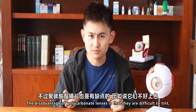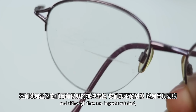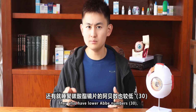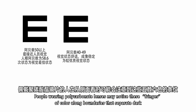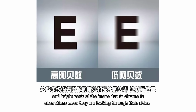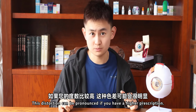The disadvantage of polycarbonate lens is that they are difficult to tint, and although they are impact resistant, their abrasion resistance is low. It is highly recommended that you have anti-scratch coatings put on your glasses if you order a PC lens. They also have a lower Abbe number, which is the lowest among all lens materials, and people wearing polycarbonate lenses may notice fringes of color along boundaries that separate dark and bright parts of an image due to chromatic aberrations when they are looking through the sides. This distortion can be pronounced if you have a higher prescription.